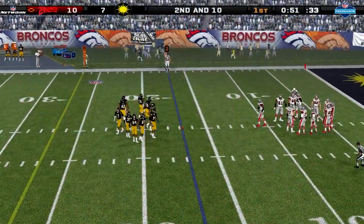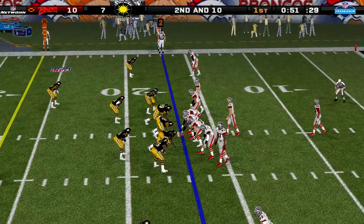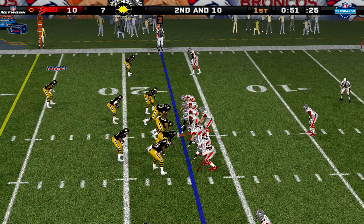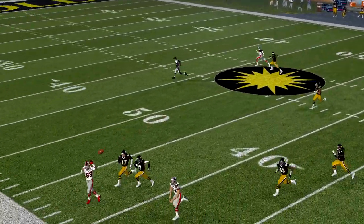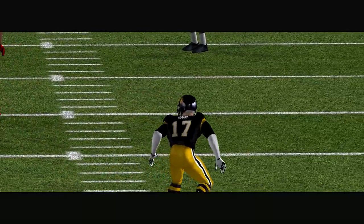So it's second and ten. Ball on the 17-yard line. Only one man in the backfield. He finds his man. They'll knock him out of bounds at the 44.